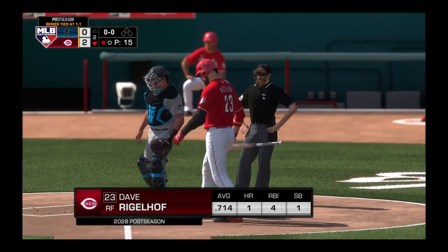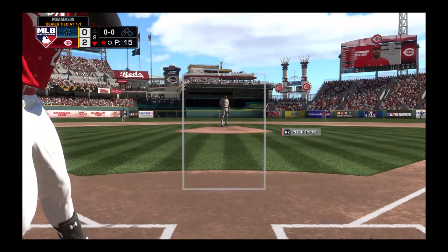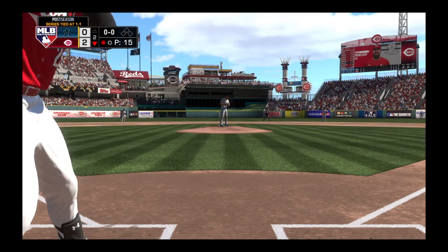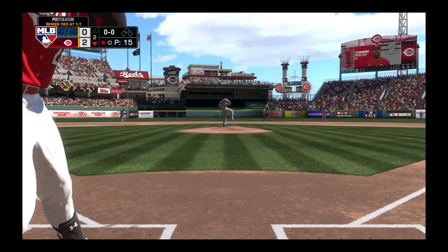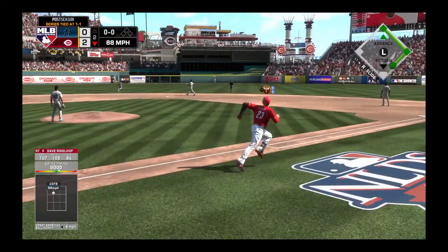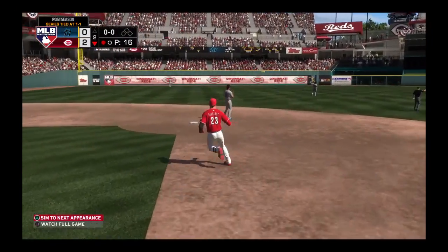Batting seventh, the right fielder, number 23. First delivery to him on the way. High in the air out to center field. Joyal is under this one. And that's out number two.